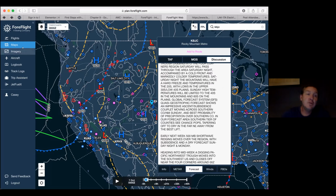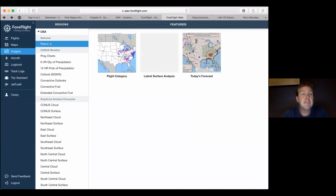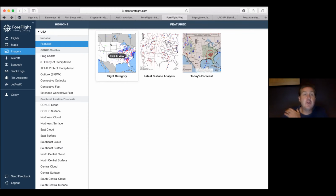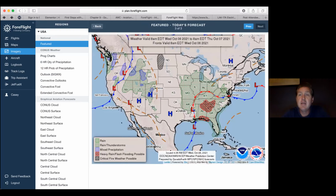Something else that we want to be familiar with when we're preparing for our check ride is the available government-produced weather charts. A lot of these charts have really changed over the years. In fact, there's several forecast products that are discussed in the Glider Flying Handbook that simply don't exist anymore. But you'll typically find this either in Aviation Weather Center, or you can find it through ForeFlight. We can see forecasts of flight category, our latest surface analysis, which is really helpful, and then of course some of our forecast products that show areas of rain, thunderstorm, and precipitation coming up over the next few days.